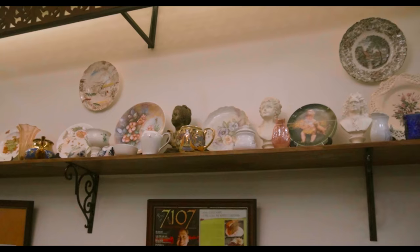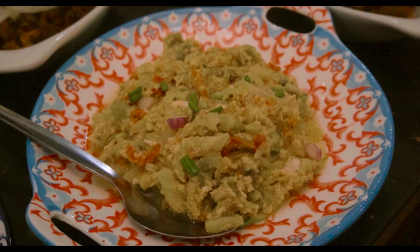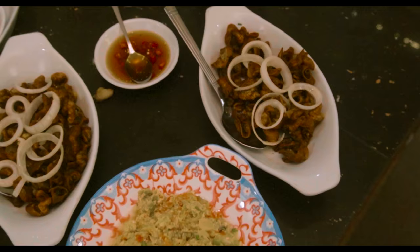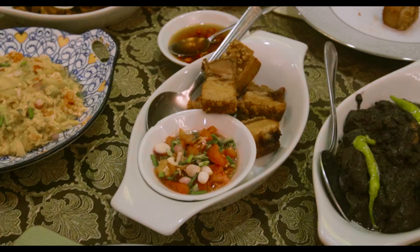One of the homegrown restaurants here in Lawag City, La Preciosa, offers a wide variety of authentic Ilocano dishes like crispy dinuguan, pinakbet, bagnet, and the like.